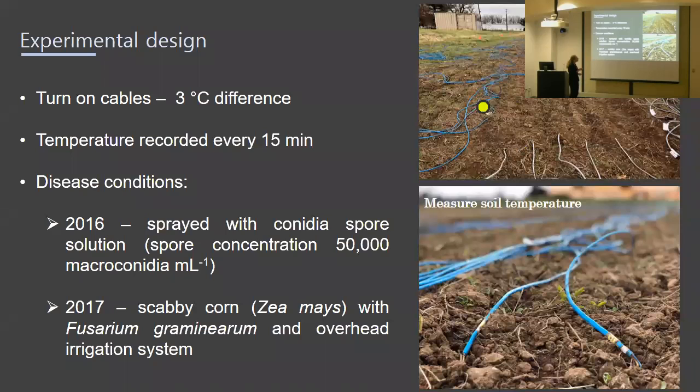So here at the top, just to show how the experiment looks, we have 6 rows, and in between the rows, we have the cables that are buried in the soil, and they are going to warm the rhizosphere. The blue cables measure soil temperature. So we have cables in the warm treatment, and we have cables in the control. They are going to measure the soil. The cables were checked every 3 minutes. If the difference between the environment and the soil was more than 3, then the cables were turned on. And every 15 minutes the temperature in the soil was reported.